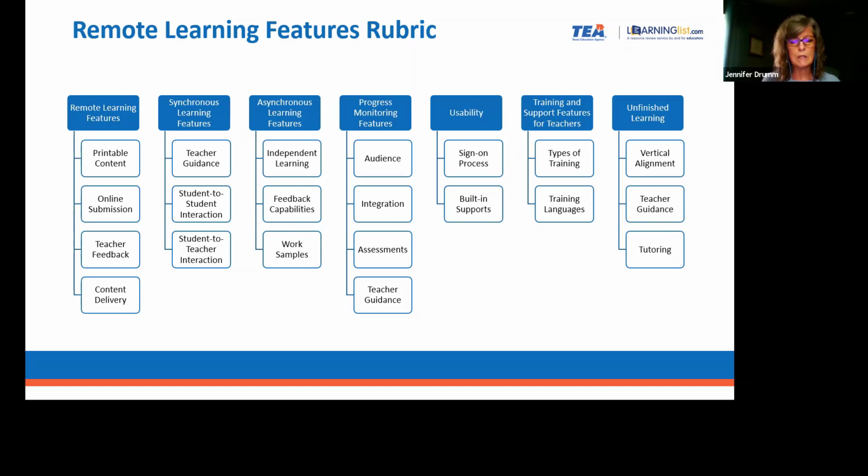So looking at student-to-student interaction, teacher-to-student interaction, who has access to progress monitoring types of features, what types of training and supports are available to help teachers use the material in those remote settings, and then looking at unfinished learning or those gaps that have occurred and how do the materials support teachers in providing instruction to students in those areas where the students need some additional practice in order to move on with their learning. So they've got gaps in their learning from things that were beyond any of our control over the last year. So looking at those resources that really help everybody move forward after we move out of the current normal and into whatever our new normal is going to look like.